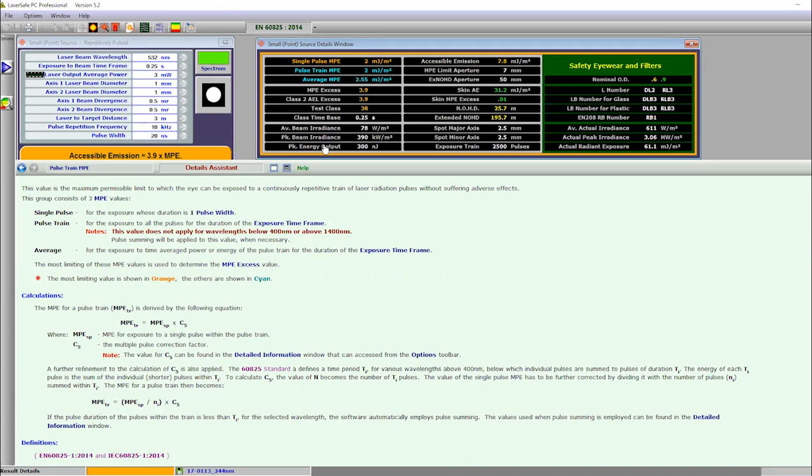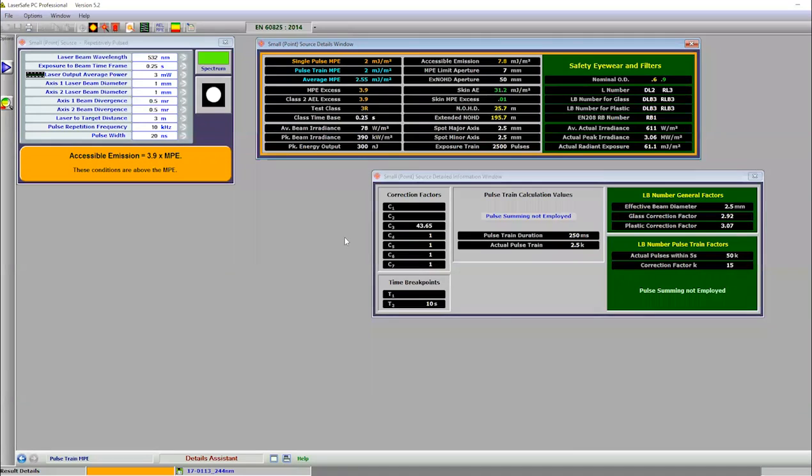One of the things I frequently run into is the laser data sheet will have a Gaussian profile called out in terms of either 1 over E or 1 over E squared. How do you make that distinction here? This is a top hat. Yeah, that's a bad one. That's always a problem. Okay, what I'm going to do is change this to Gaussian.